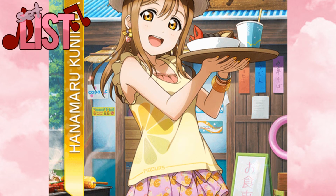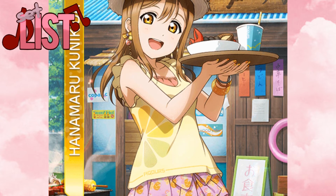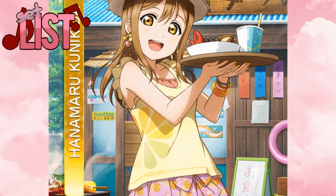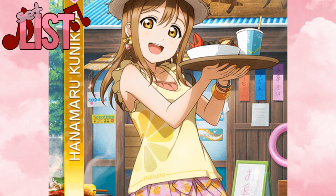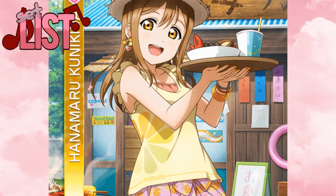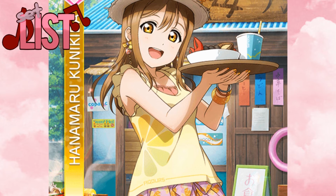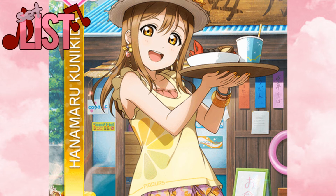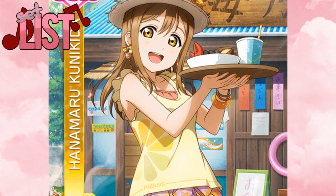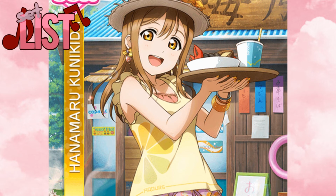I also really like Hanamaru's outfit. It's very cute. I like the pale yellow, which is a bit of a contrast from all the blues and the purples and the colder colours we've been seeing, as well as the pinks. I really like the yellow. It's very cute. It suits her. It really does. I also like the fact she's wearing a hat. She's the only person other than Mari in the unidolized to wear a hat.